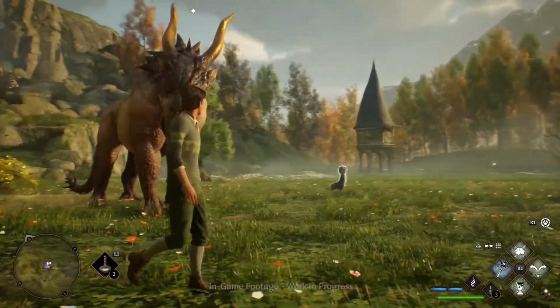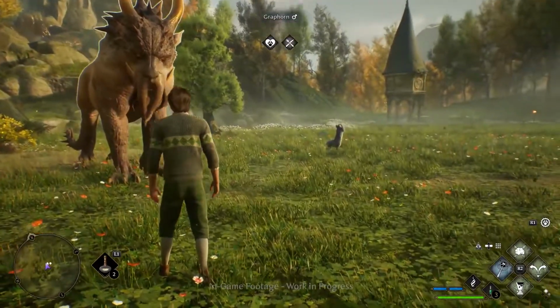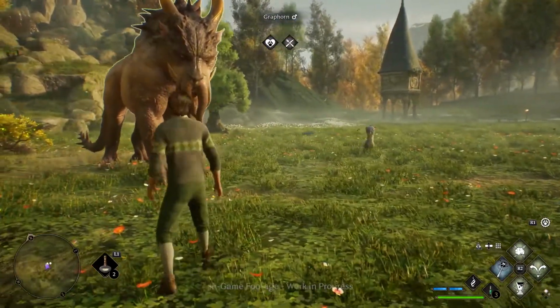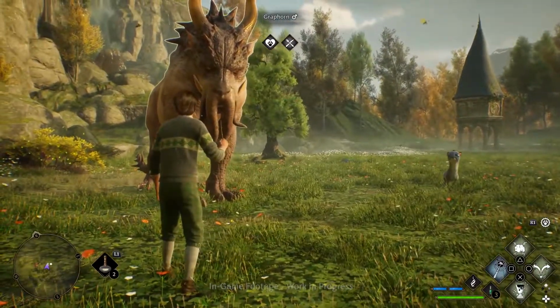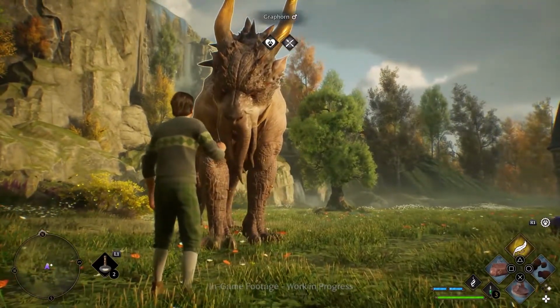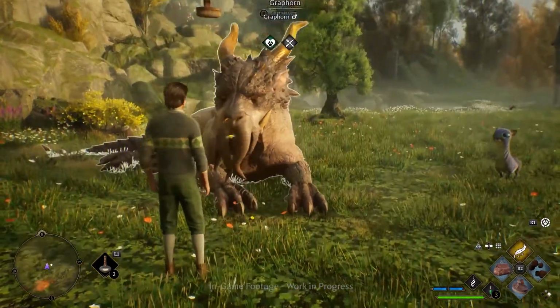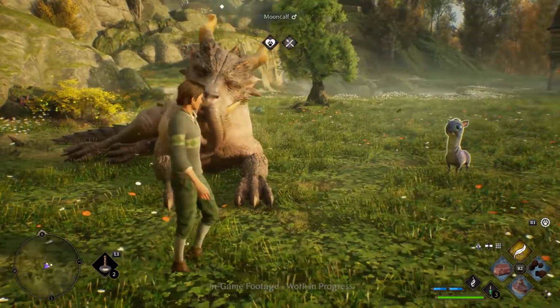Hogwarts Legacy Vivarium Beast Care Gameplay: Graphorn, Mooncalf, Niffler, Kneazle. Inside the Hogwarts Legacy Room of Requirement is a wider open space where players will be able to store and care for beasts. Check out what it looks like to care for these beasts and customize the world around them.